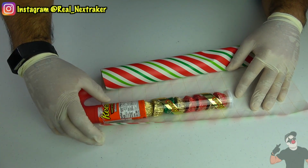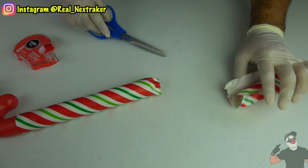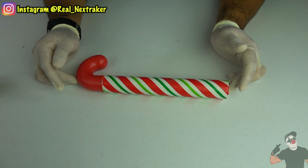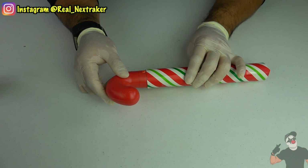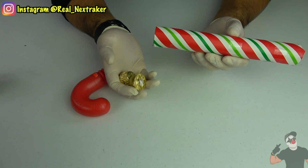So let's wrap up the body of this giant candy cane with some decorative paper. Make it appear as if it's a Christmas present, but please do not wrap the plug as we need to be able to pop it out as we please. At first glance, it'll look like a sealed up Christmas present, but if you pull out the plug, you can have access to your candy just like me.